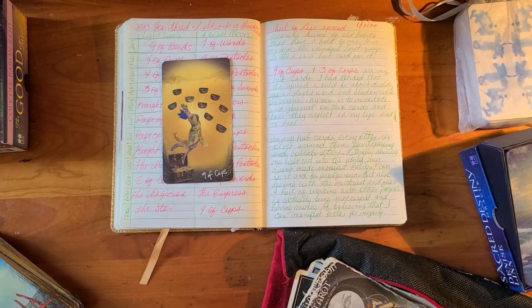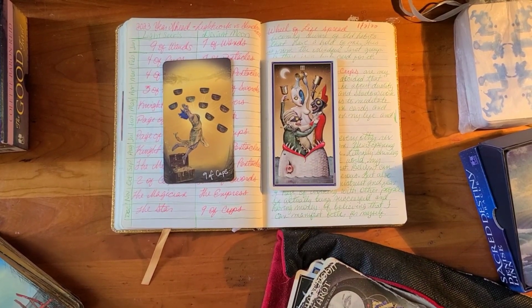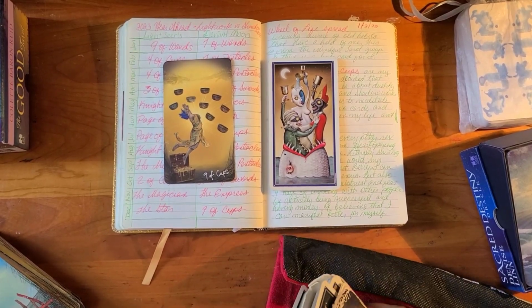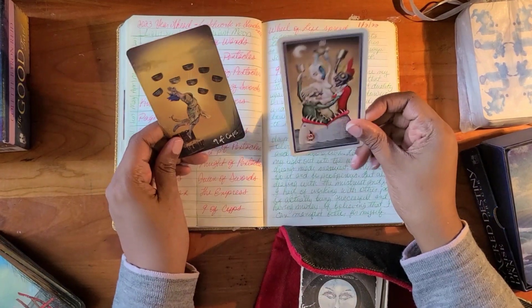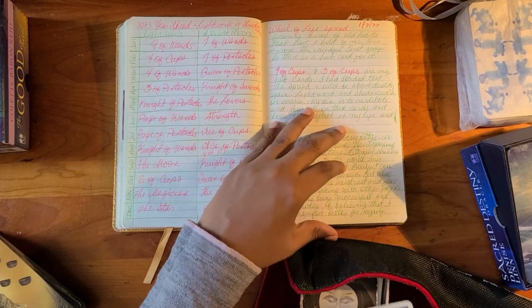So here are some of my readings. I did a year ahead spread, or what the Mindful Tarot calls Wheel of Life spread, and I used the Light Seers Tarot as the light work and the Deviant Moon Tarot as a shadow work card. And that light work versus shadow work thing is my take on it for this year.